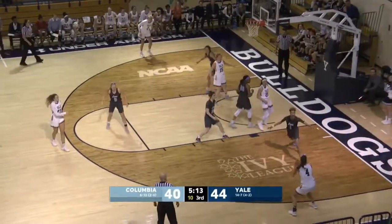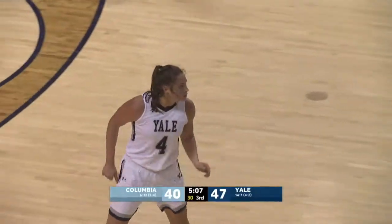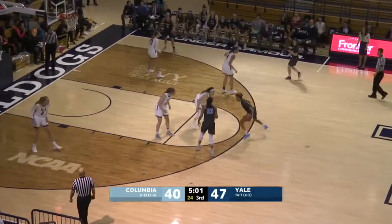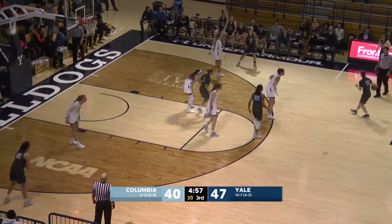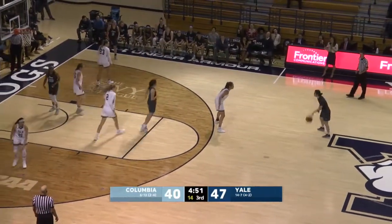Important that Columbia, though, can shake it off, but Gorman open. And hits it. Another 3 for the Yale offense. Gorman has 5 points for Yale. Columbia going to need a basket here. They can't let Yale just go on the run again. Coach Griffith saying they need to weather the storm better in the second half. That's what she's looking from her team today.